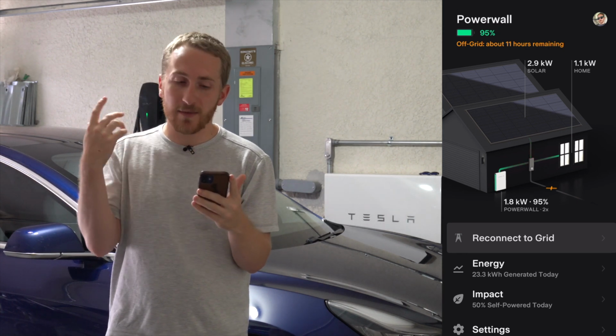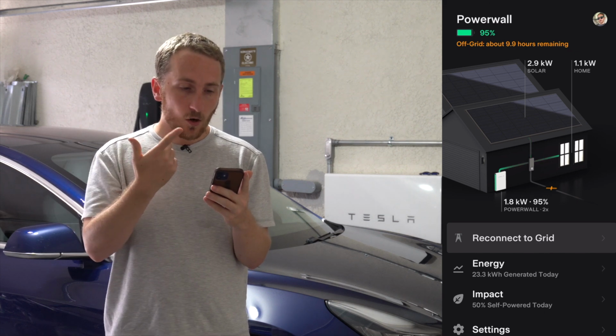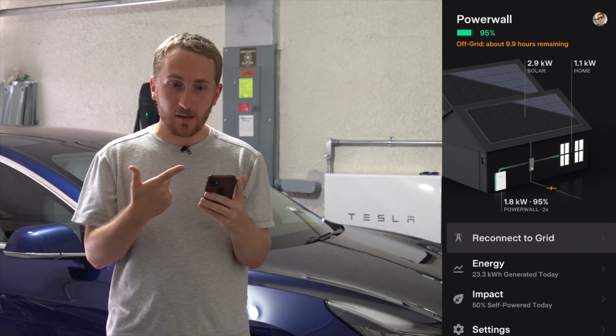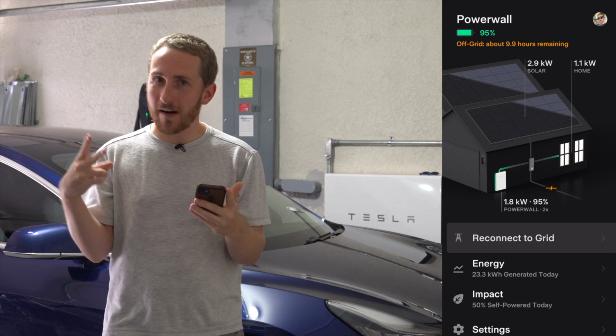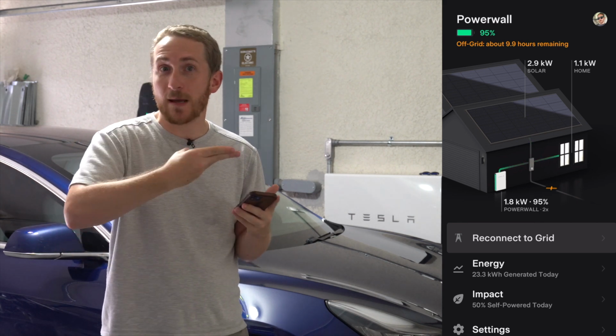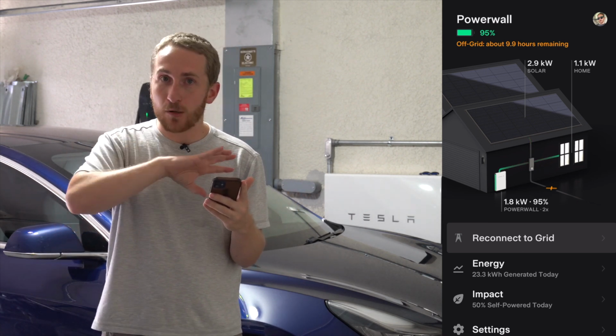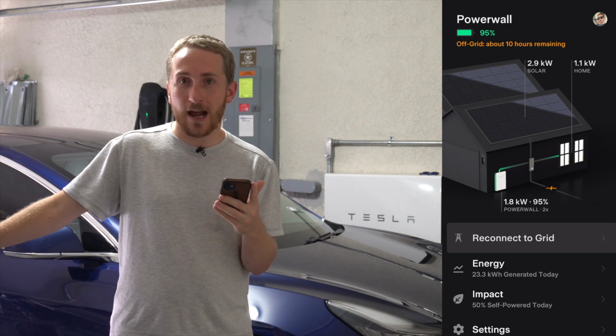Keep in mind, this is kind of dependent on a few factors. One, the solar energy being produced right now. Two, the amount of power in the power walls. And three, the amount of power that the power walls are capable of storing. If I had more power walls, that would push the estimated time remaining out farther.